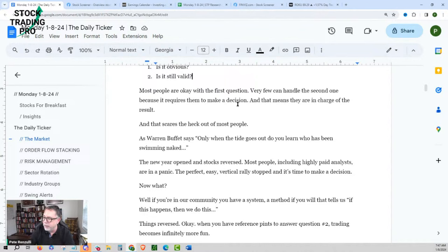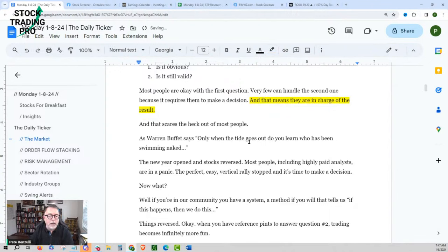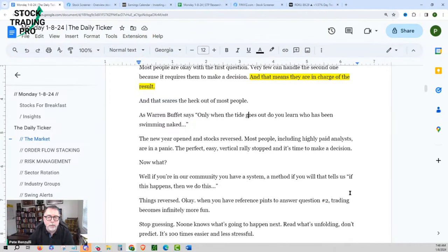And I'm going to highlight that because that's a really scary moment for people, because now it's not the market's fault. It's not somebody's fault that they watched on television or watched on YouTube. It's not the algorithm's fault anymore. It's your responsibility, all right? And that scares the heck out of most people. As Warren Buffett says, only when the tide goes out do you learn who has been swimming naked.